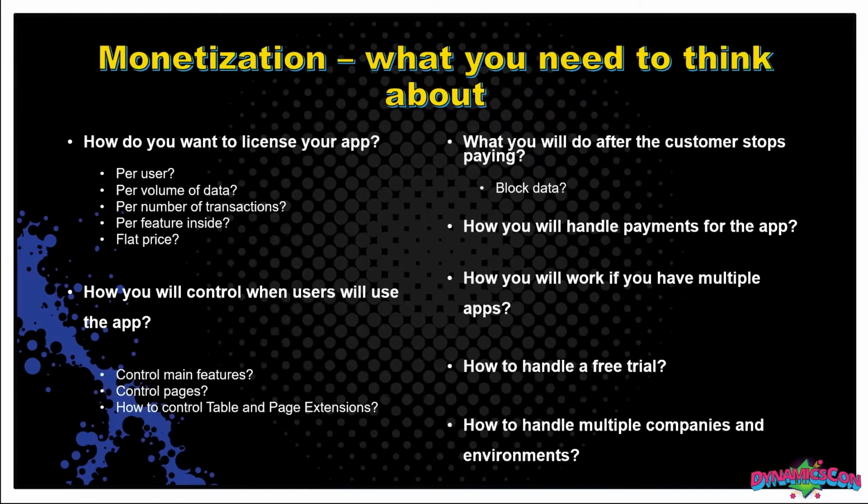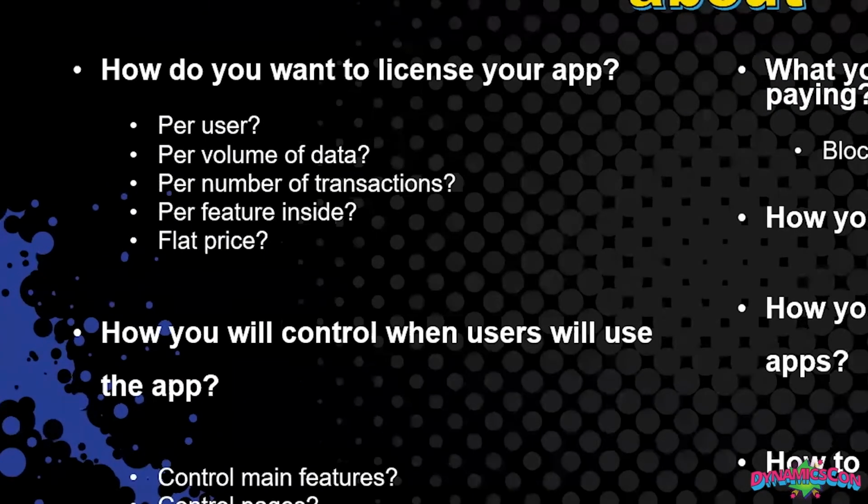So what do you need to think about when you want to put in your monetization? There are a lot of questions which need to be answered. I will not give you the answers now, but I just want to give you what you need to think of. So how do you want to license your app? There are a lot of options, and you will find a lot of options as well on AppSource. So per user of the app, per volume of data.